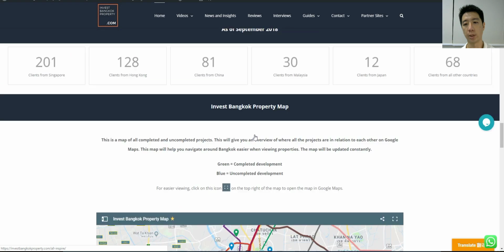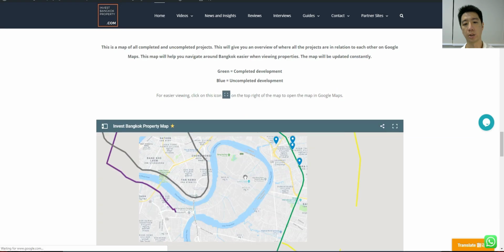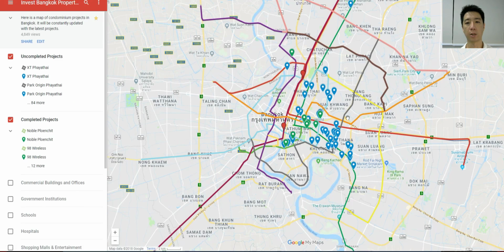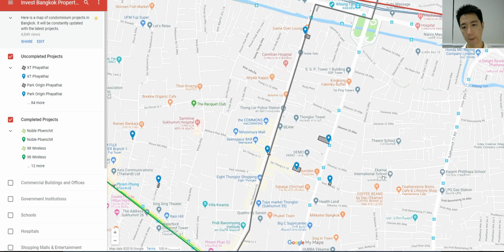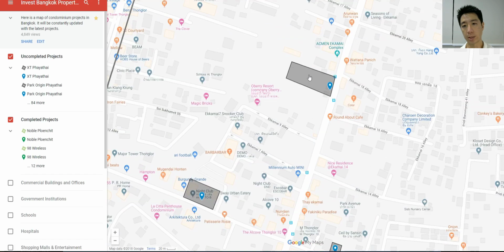If you scroll all the way down, there's this Invest Bangkok property map. It charts all the projects which are on sale. We try our best to update it as frequently as possible, with almost as many projects being launched in Bangkok. So let's take a look at where Thong Lo is. Okay, here. This is XT Ekamai.